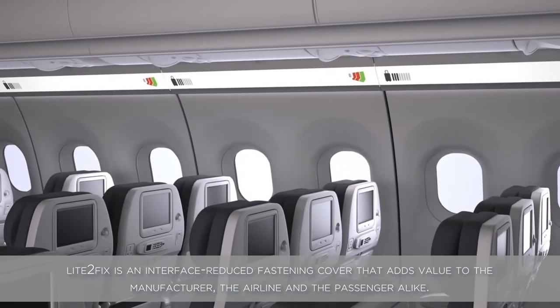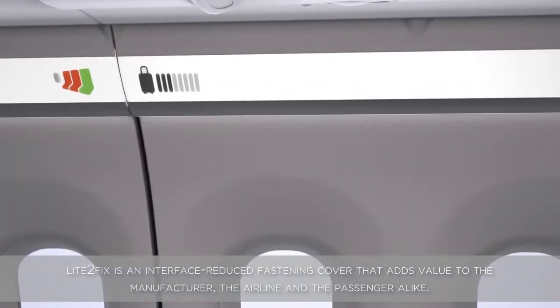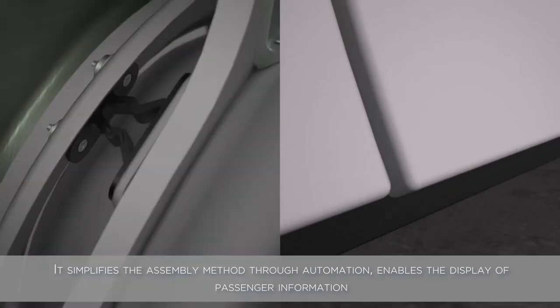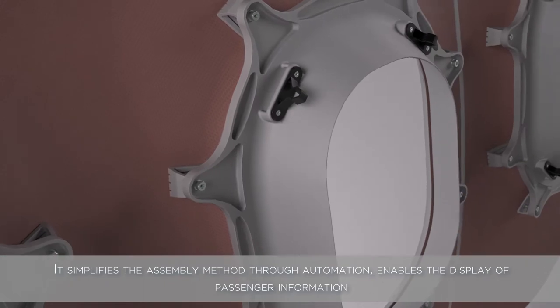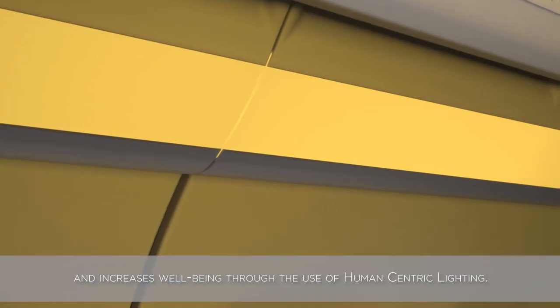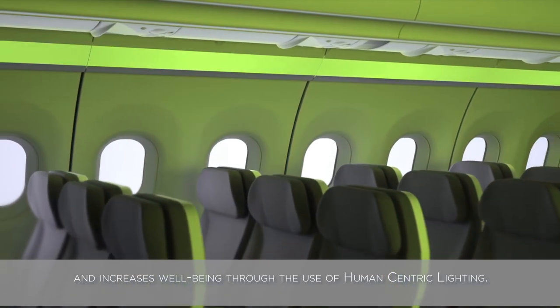Light2Fix is an interface-reduced fastening cover that adds value to the manufacturer, the airline, and the passenger alike. It simplifies the assembly method through automation, enables the display of passenger information, and increases well-being through the use of human-centric lighting.